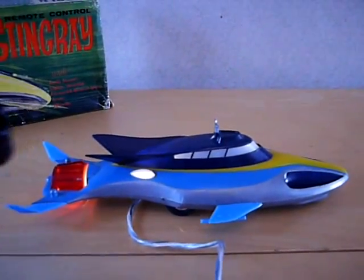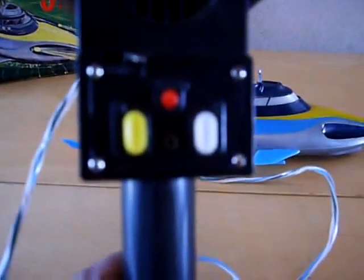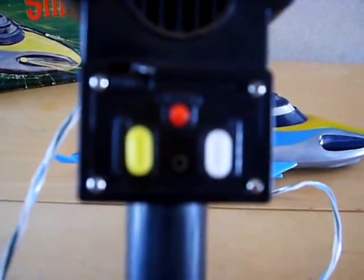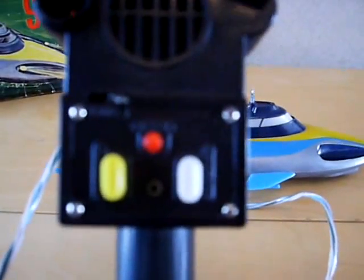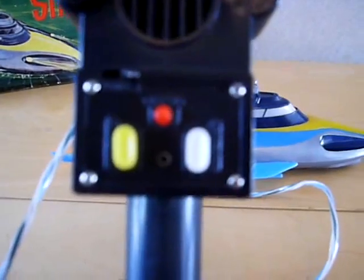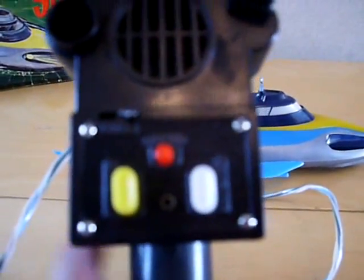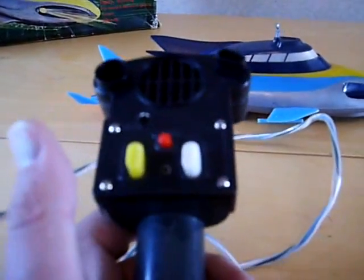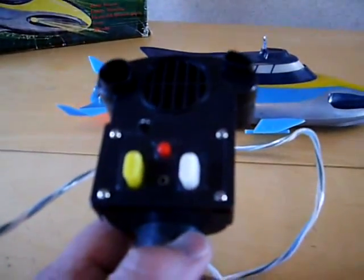Not very Stingray. The red button in the middle is for what they refer to as the ASDIC buzzer. It's a horrible sort of 60s or 70s doorbell sound. This particular toy wasn't rigged up right, so the minute you put the batteries in, it started to make the noise without you pressing the button, and it's so irritating and aggravating. I've disconnected it, but you can take it from me, it's a pretty horrible noise.